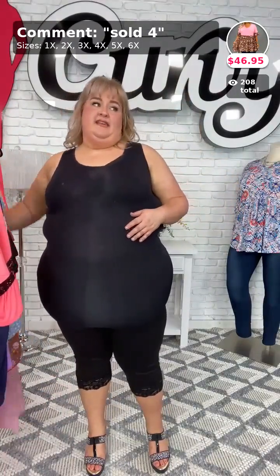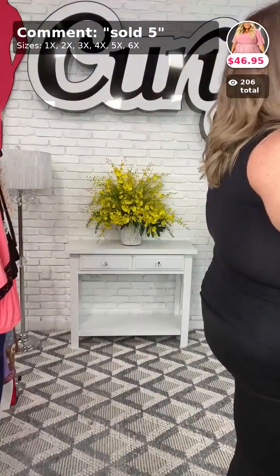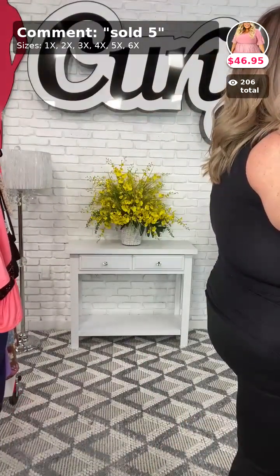Okay, this is the last one of this style. We've done the three sisters together. Comment down below your favorite color.